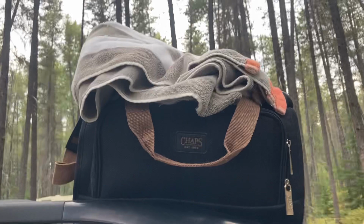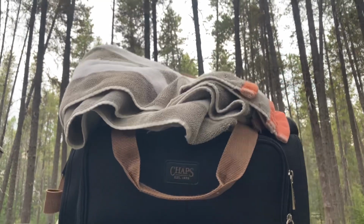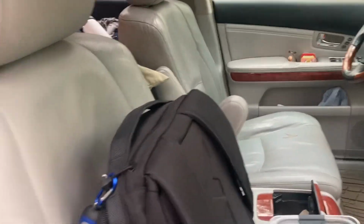This is a shower bag. So I take this if there's a bathroom nearby and wash up and change clothes and stuff like that. And then here's the cockpit. A lot going on in here, but there's a lot of stuff.